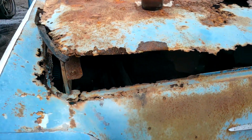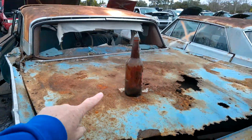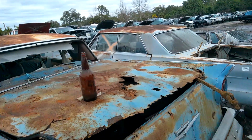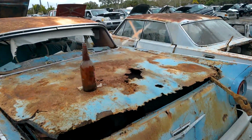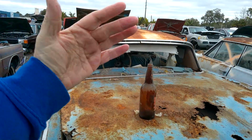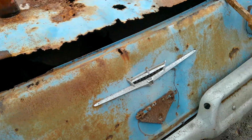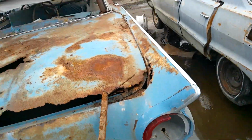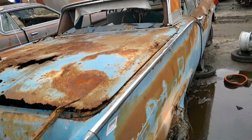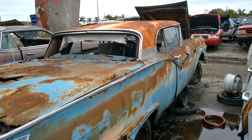This had that removable top. All the gearing mechanisms and stuff are still in there. This panel here would open up, and the back panel opens up, and then the roof, the hard top, comes up and goes and gets hidden in there. Couple trim pieces still left on it.